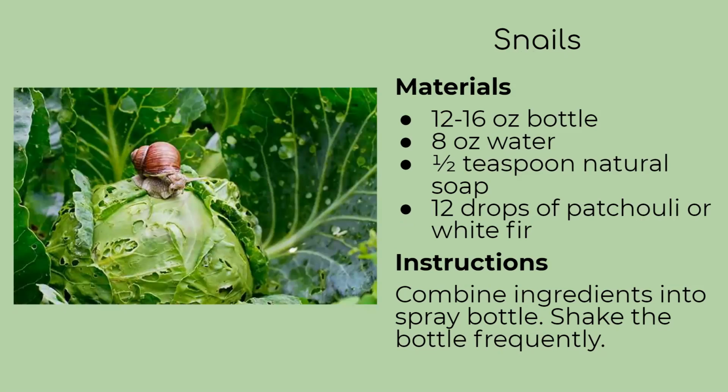Snails. Again, I don't really see this too much in Boise. Maybe that's just my garden. But they don't like patchouli or white fur as well. And then same materials and instructions.